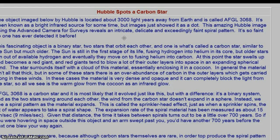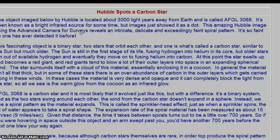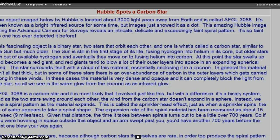The first sentence I'm going to pull out is this one. It's so faint, no one has ever detected it before. What? There was an object in the sky? Something was in the sky that NASA had not detected? What's this? Can you believe it? Okay.